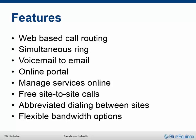The flexible bandwidth options obviously is great. It's fantastic, especially for locations where you may not have as high a bandwidth coming into the building. Abbreviated dialing between sites, that goes back to the integration piece we were talking about, helping people stay connected. But for me, the main thing that you need to learn and really be able to explain to people is all of the features that come along with that online portal.